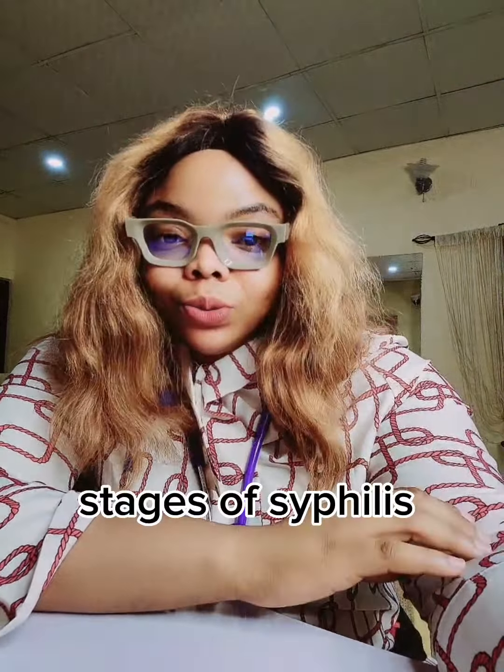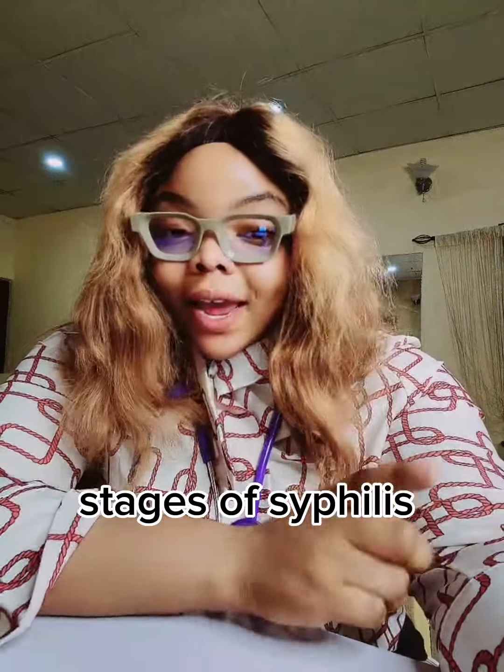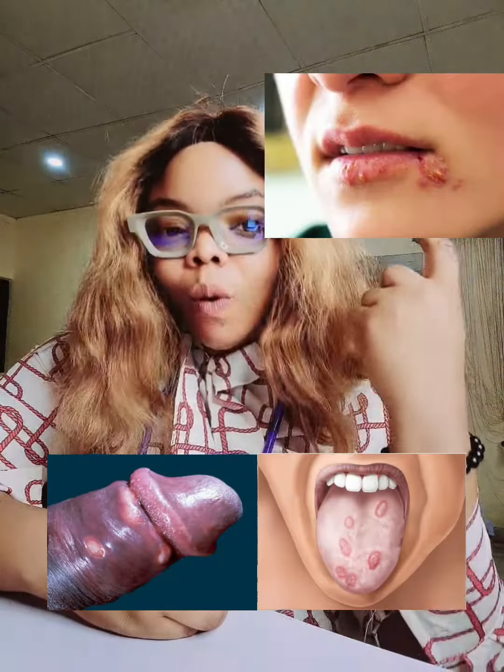Now, let's get to the stages of syphilis, where we will now get to the symptoms of syphilis. There are 4 stages of syphilis. There is a primary stage, there is a secondary stage, there is the latent stage, and then the tertiary stage. The primary stage occurs when you've been exposed to the infection. After being exposed, 3 weeks, 4 weeks, 6 weeks later, you will notice these symptoms, such as this sore or a cankering, and it's usually painless.